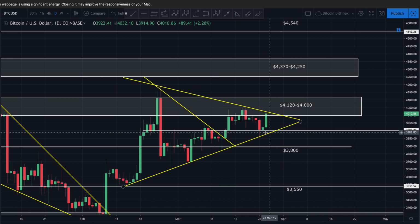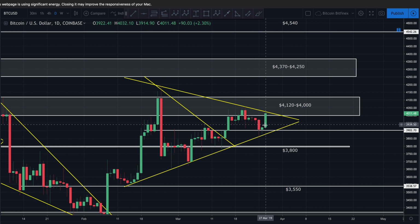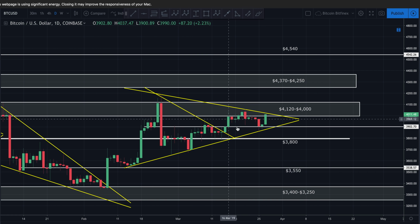All right, zooming back in on the daily, I'm very, very skeptical here, guys, of any break up. It doesn't mean a break up wouldn't signify the bottom. It doesn't mean the bottom might not be in. It doesn't mean that that's not starting the bull run. But I'm extremely skeptical of it as of right now, guys, because I do think there's a good chance that this is setting up for a bull trap.